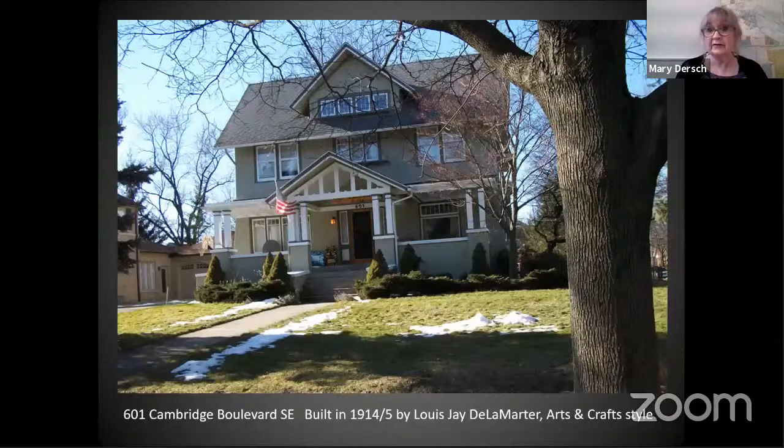And I found what I believe to be the house that's featured in that postcard. So I thought, okay, let's do a little house research. 601 Cambridge Boulevard was built in 1914, 1915 by Louis de la Martyr. And I thought right away, Louis de la Martyr, my history antenna went right up. He was such a big player in Ramona Park days and the Grand Rapids Railway Company and so forth.